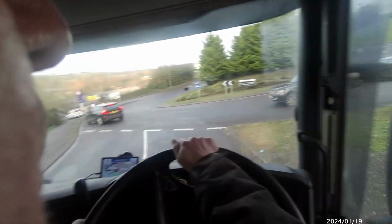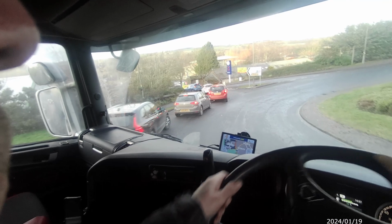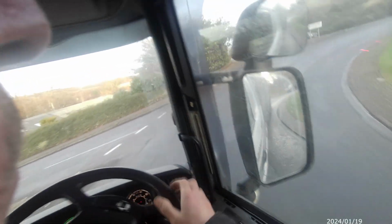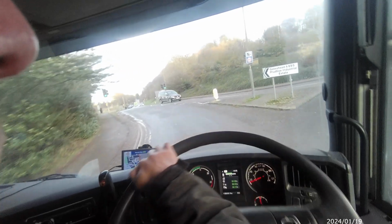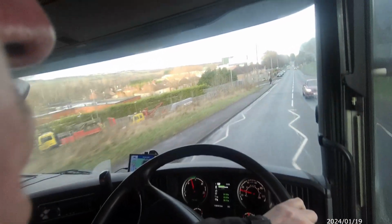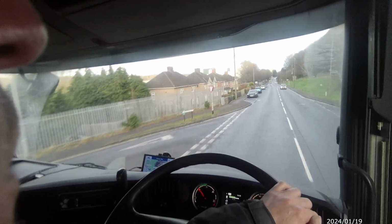What's happening here? Take the second exit onto Princess Way. Level crossing. Come on. At least that guy in the Range Rover had the sense to hang back a bit. You'd be surprised at how many would have just blocked that.